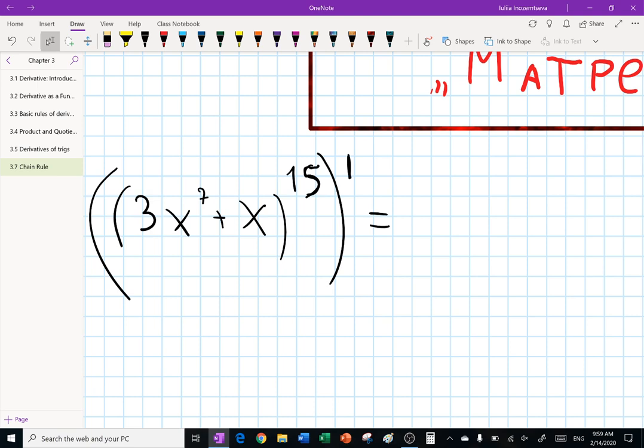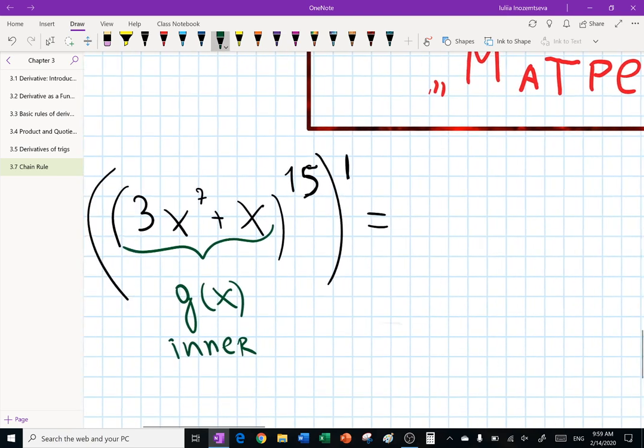So then it means this 15 thing is the last function. That's like the outer layer, right? The outside piece. So the thing inside here is the inner layer. That's what we're gonna call it. I like calling it U, but let's call it a G to be consistent for this case. G, that's inner. Inner. Make sense?